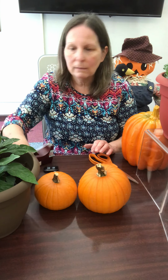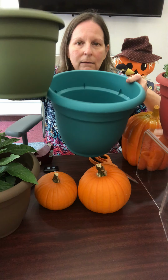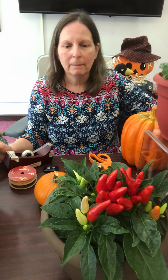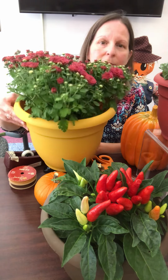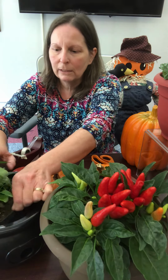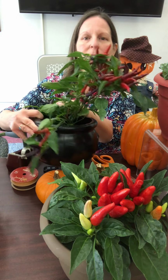Some ideas for decorating: colorful pots. Get yourself some colorful flower pots. We've got teal and green, brown, nice fall colors, yellow, kind of maroon. Can't go wrong with colorful pots. You know, put a plant in a colorful pot and there you go. It's very cheery and it will brighten up your walkway, your porch. You can get creative if you want to decorate like for Halloween or something. Here's a cauldron. You can stick a plant in a cauldron.